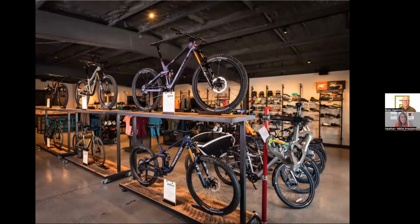And last picture, a way to make these displays feel very intentional. They're not hard, but they are very effective at flattering the product that we've got on them there.